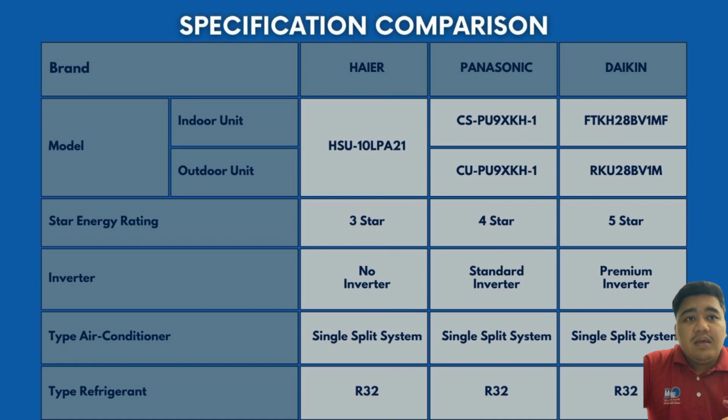And for the last one, Daikin, using indoor unit model FTKH28B V1MF and outdoor RKU28B V1M. It has 5 star energy rating, and it is using premium inverter and using single split system with type of refrigerant of R32.